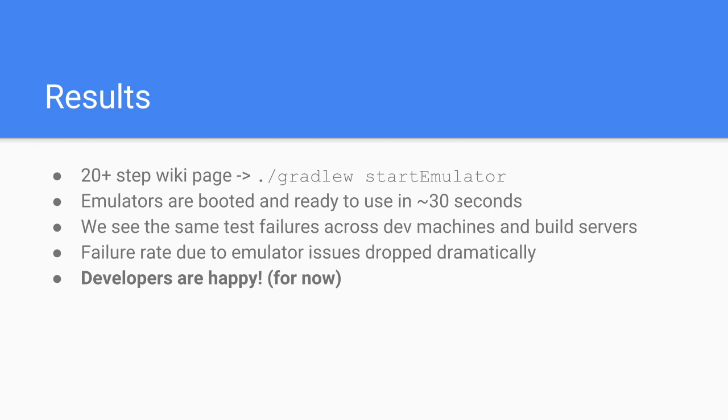By caching the first boot of the emulator, we've seen that now it takes approximately 30 seconds to start up an emulator, which may seem slow if you're not familiar with the emulators, but it's actually quite fast.